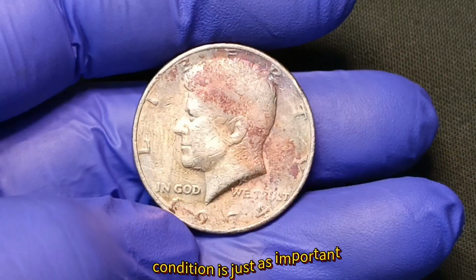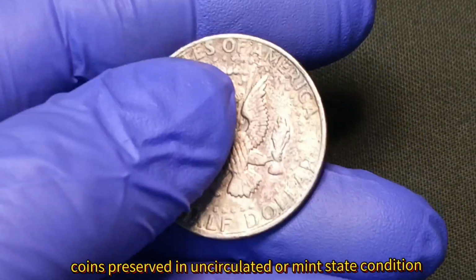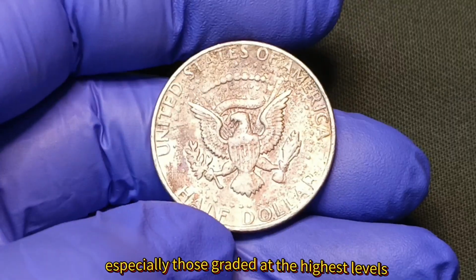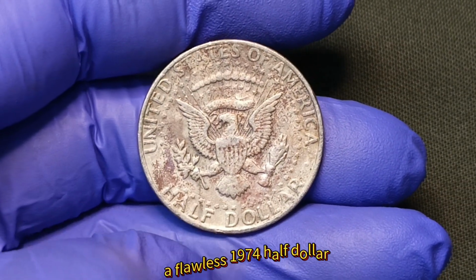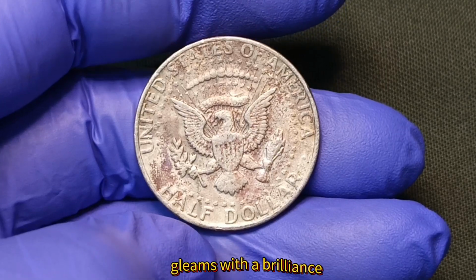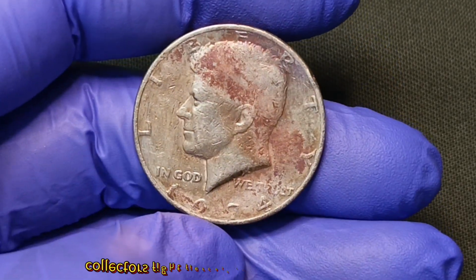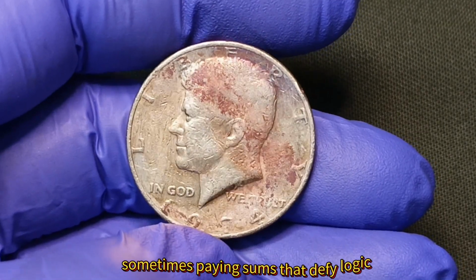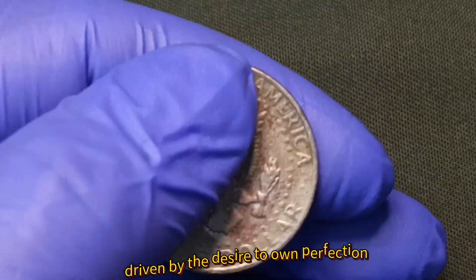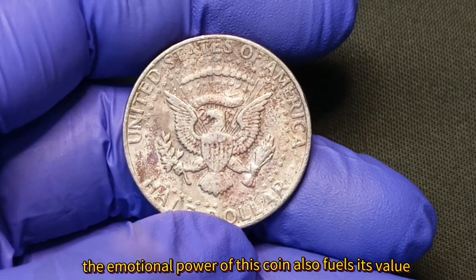But rarity alone is not the only factor that makes the 1974 half-dollar so valuable. Condition is just as important. Coins preserved in uncirculated or mint-state condition, especially those graded at the highest levels, can reach astronomical prices. A flawless 1974 half-dollar gleams with a brilliance that makes it feel less like currency and more like a piece of art. Collectors fight fiercely for these pristine examples, sometimes paying sums that defy logic, driven by the desire to own perfection.